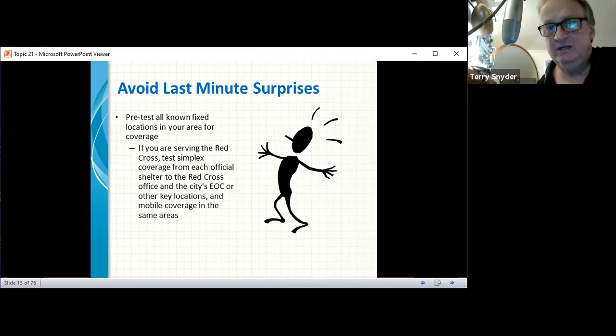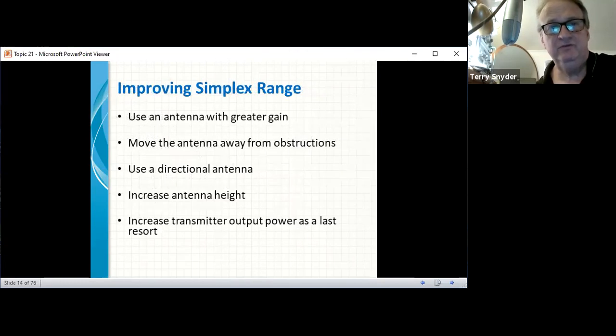Now, we do not at this time have a Red Cross radio system set up. There was one some years ago. Most of those radios are now in our club's mobile trailer that we have, so we can do some special things. The trailer's in the process of being rebuilt. It should be done by spring, and we all get to go out and play with it. In fact, it was done before, because now that it's insulated properly and we can heat it, we could go about anywhere. So you try some things like that. Improving the simplex range: use an antenna with greater gain.